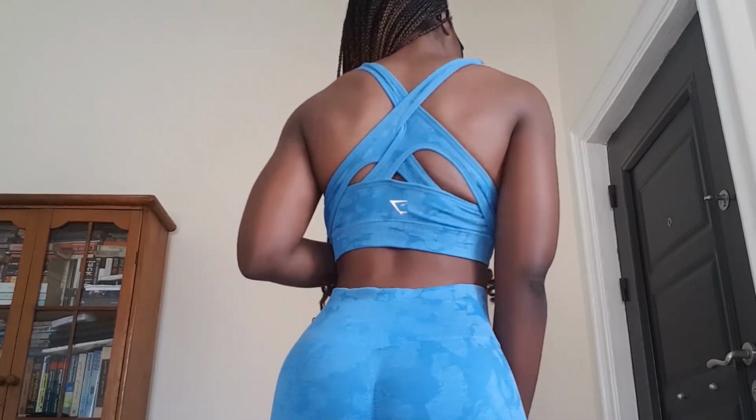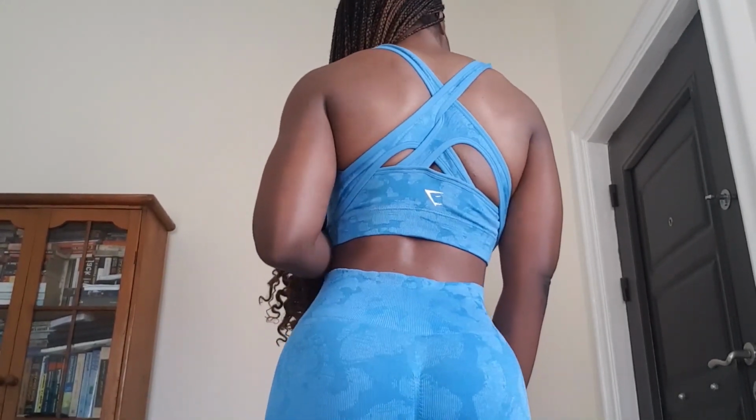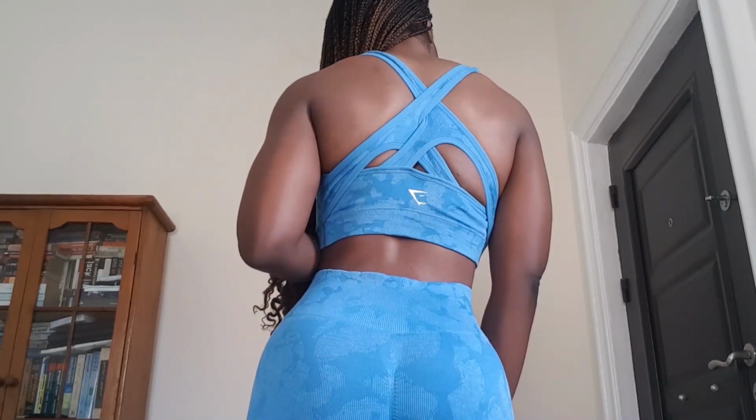Removable cup pads again. If that's not for you, you can always take them out. I leave mine in personally because I actually quite like them. I know, controversial, but to me, they always look a lot nicer with the cup pads in. I don't know why. Now the back of this sports bra is the real standout. Like, look at that gorgeous crisscross detail with the tiny little Gymshark logo right at the bottom.